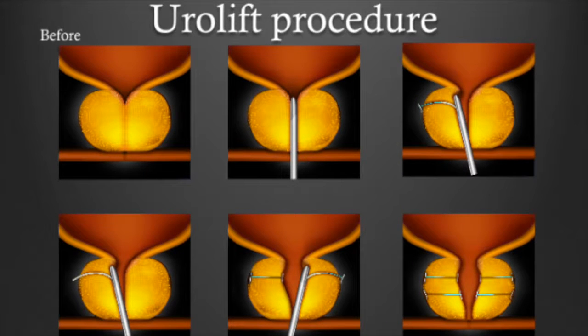This is how the Urolift works. Without any incisions made, we use a camera to guide ourselves inside the prostate and deliver these implants, which then tent your prostate open. How many implants I place depends on the size and shape of your prostate, and it's difficult for me to know exactly how many you need before we place them. It's rare I need to place more than 4 implants in one procedure.